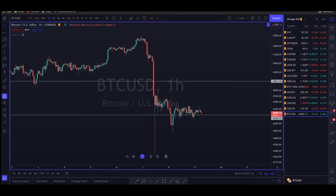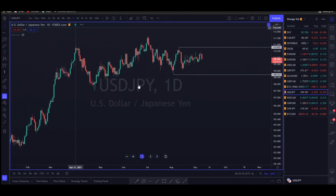Any insight on DXY looking like a reverse? Hang on a second. What just happened? Oh, okay. Have you already covered USD/JPY? Yes, I did briefly. It's in a range. There's nothing to do on it. I'll look at it real quick for you since you just showed up.